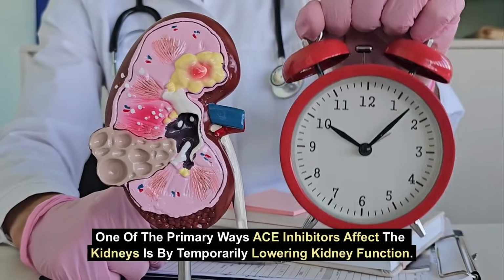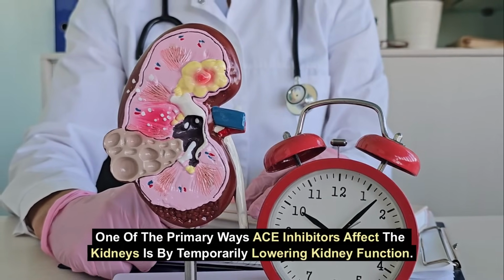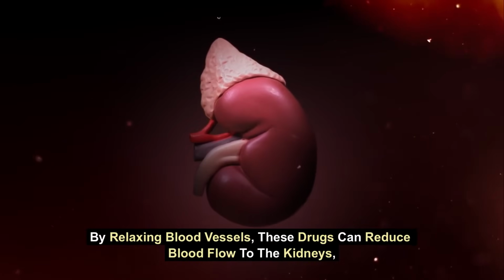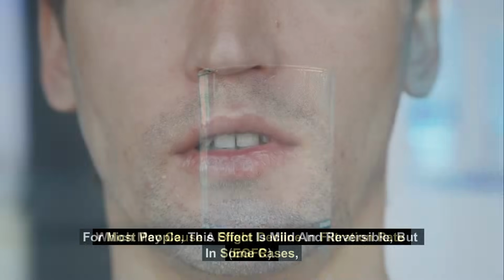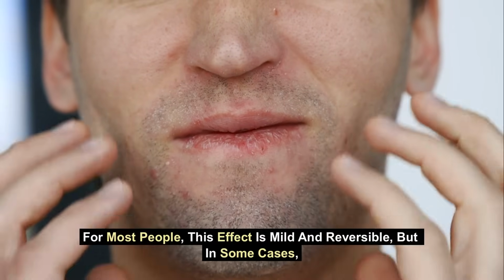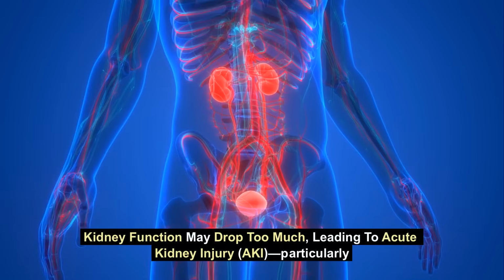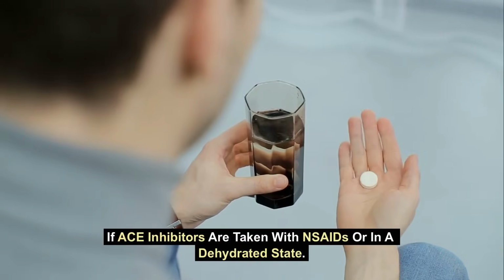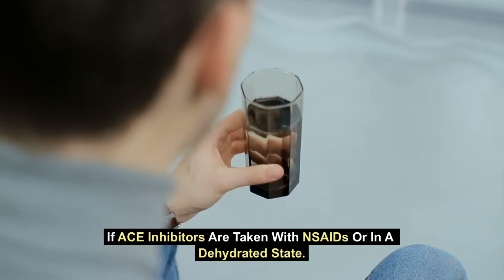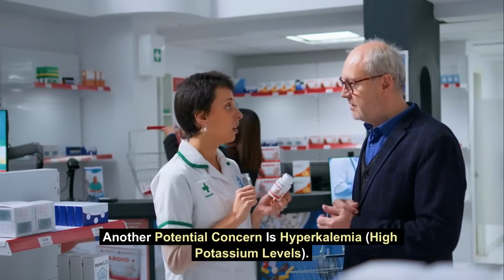One of the primary ways ACE inhibitors affect the kidneys is by temporarily lowering kidney function. By relaxing blood vessels, these drugs can reduce blood flow to the kidneys, which may cause a slight decline in estimated glomerular filtration rate, eGFR. For most people, this effect is mild and reversible, but in some cases, kidney function may drop too much, leading to acute kidney injury, AKI, particularly if ACE inhibitors are taken with NSAIDs or in a dehydrated state.